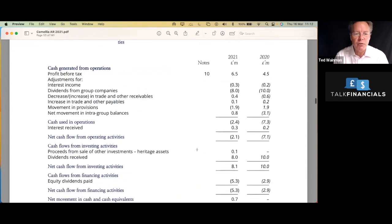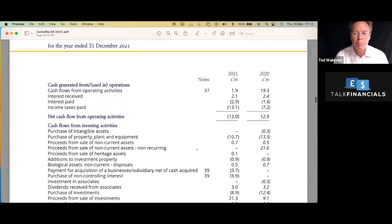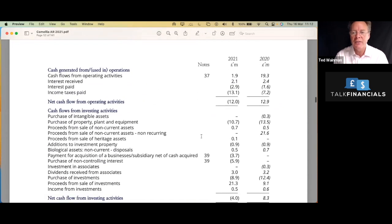Let's look at the cash flow, which is obviously a very important number. And here we probably see our first red flag, which is this number here. There's a negative 12 million cash flow. Now that is driven by paying your taxes, but you've got to pay your taxes. And what we see here is that net cash flow from operating activities is only £2 million.